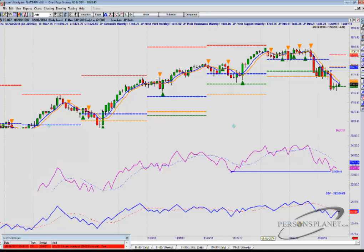When we take a look at the overall market indicators, you can see here that we've made lower lows in price, but we haven't made lower lows with the indicator. And so with that said, I think we've got a nice shot for a bounce. Now, one of the other things I wanted to point out real quickly here, and bear with me.